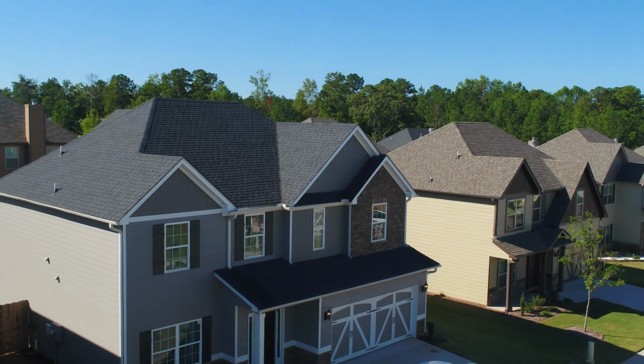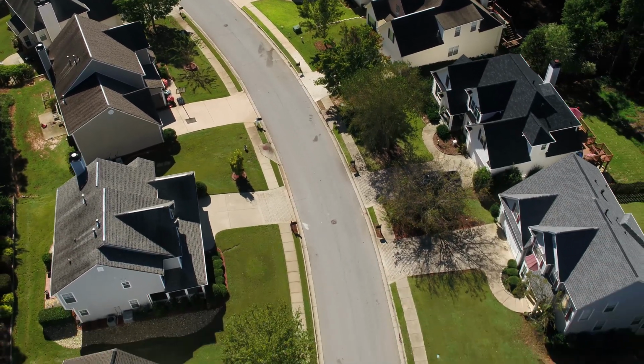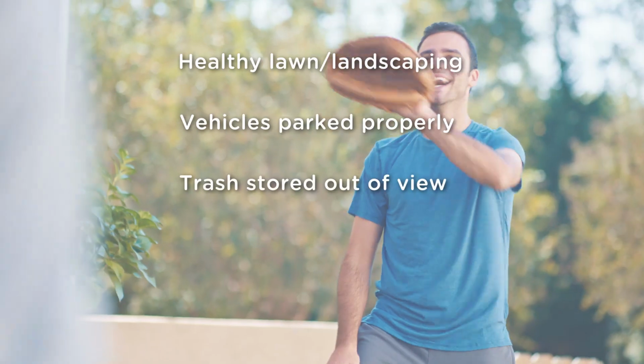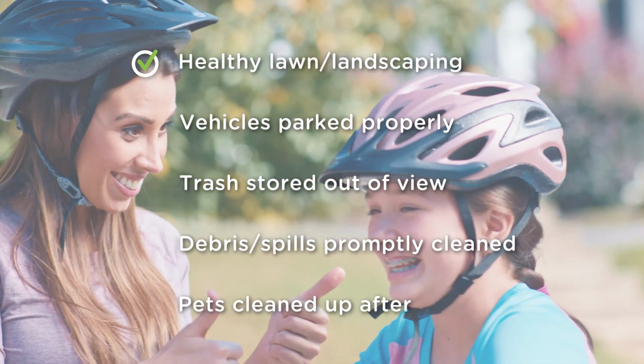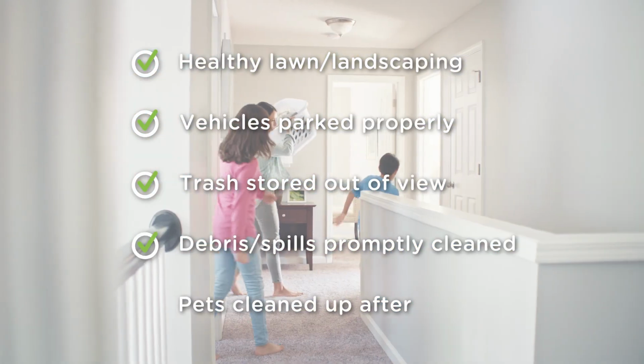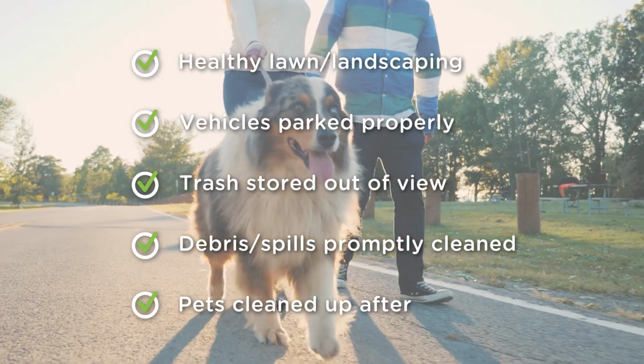Your home may be part of a homeowners association or a municipality covered by certain rules and regulations to keep your neighborhood beautiful and safe. Common rules establish standards for maintenance of landscaping, vehicle parking restrictions, storage of trash containers, cleanup and removal of excess debris or spills around the home, and proper pet etiquette.